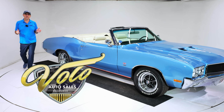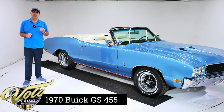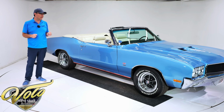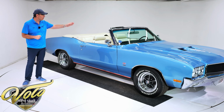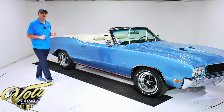Here's a real opportunity, folks. We have a 1970 Buick GS 455 convertible. They only made 1,416 of these altogether. This one has been body off frame rotisserie, nut and bolt restored. It's numbers matching, loaded with options from cold air conditioning, power windows, power locks, power seat, all sorts of goodies, which I'll tell you all about. And this is what makes it even more special.